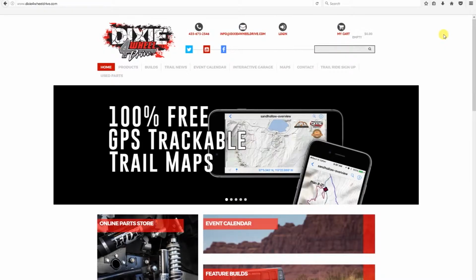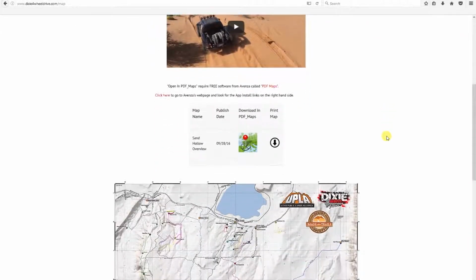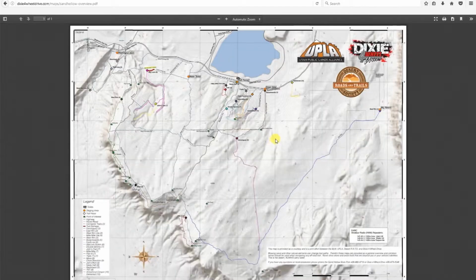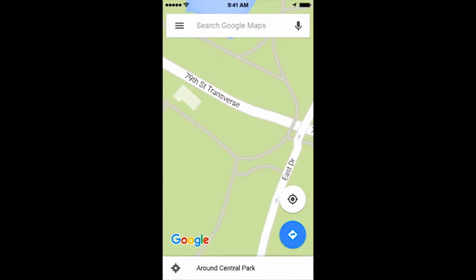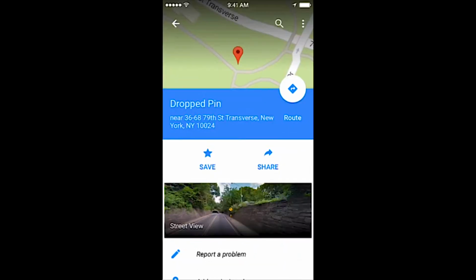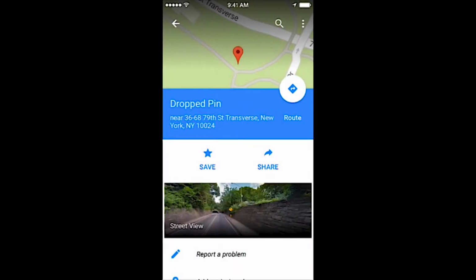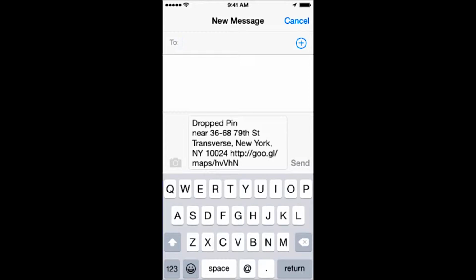If you're going somewhere like Sand Hollow, you can go to our website, dixie4wheeldrive.com/map, and download a map to your smartphone or your tablet. It allows you to track and keep you on track and tell you where you're actually at on the mountain and keep you on the trails so that you don't get lost. Another advantage of our map is you can drop a pin at your favorite location, such as an obstacle or where you broke your vehicle. When you drop that pin, you can click on it and send that link to our shop, and we know the exact GPS location of where you're at and can help get you back to safety or help get you parts if we need to.